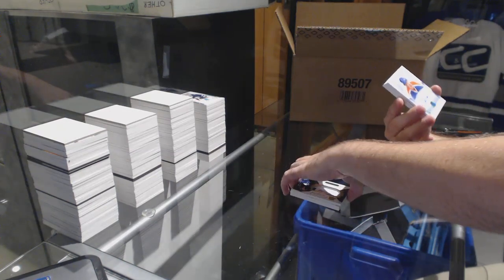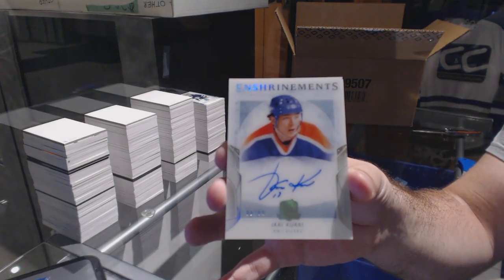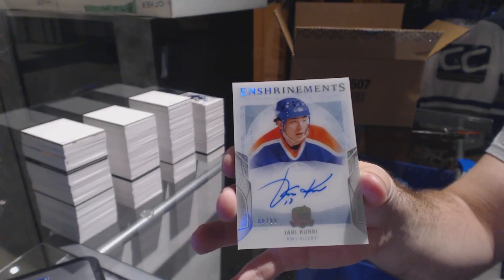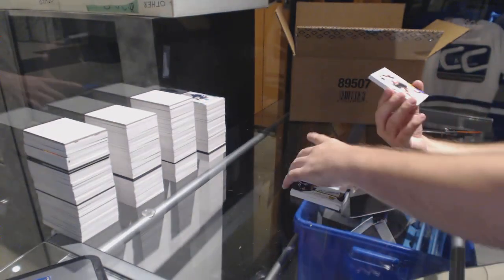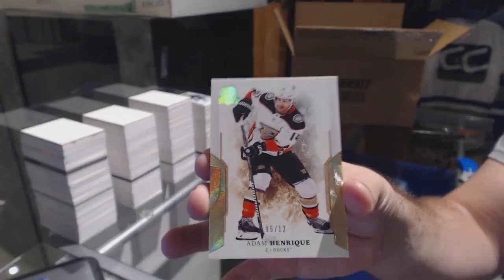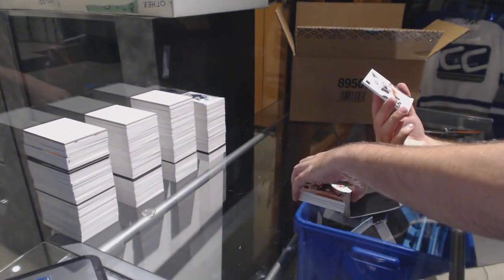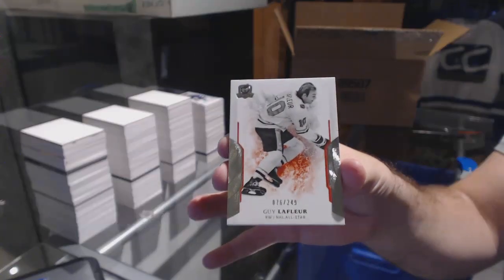For the Oilers, numbered to 99, enshrinement auto, Jari Kurri. For the Anaheim Ducks, number 5 of 12, gold base, Adam Henrique. And for the Habs, 249, Guy Lafleur. There we go.